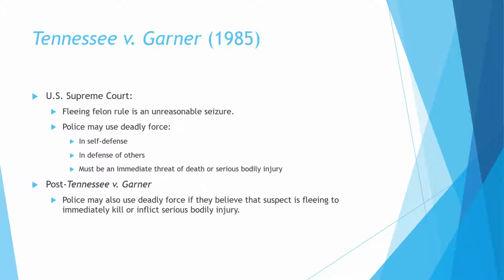And if the police don't stop this person, and the only way they can stop this person is by killing them, that person's going to kill that other person. So this isn't really the fleeing felon. This is basically acknowledging that the immediate threat requirement of use of deadly force in defense of others is expanded a little bit. But it still requires some immediacy. Again, this is someone who is going to immediately kill someone.